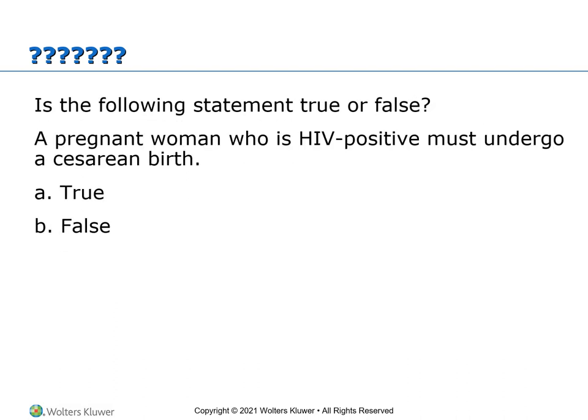Is the following statement true or false? A pregnant woman who is HIV positive must undergo a cesarean birth. The answer is false. Although it is recommended for the pregnant woman who is HIV positive, the decision concerning the method of delivery should be based on the woman's viral load, duration of ruptured membranes, progress of labor, and other pertinent clinical factors. And that is it.